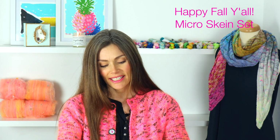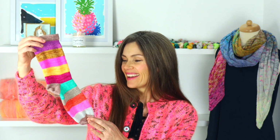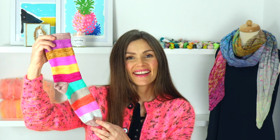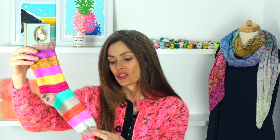The next sock I am working on is a micro skein set that I do have a few left of in the shop. It's called Happy Fall, Y'all. I knit it last fall and I wanted to make a really punchy, colorful fall palette. And so here's what this looks like. And I think this is so cute. I love how this turned out.